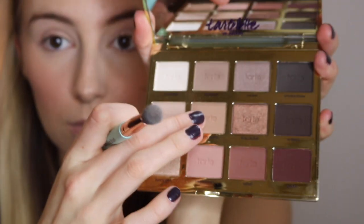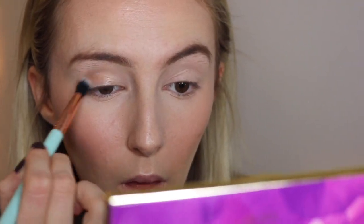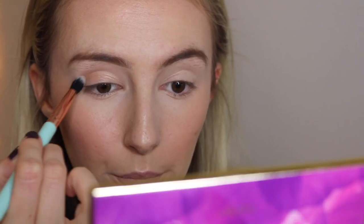And next I'll be going in with the Tarte palette. I will be going in first with the champagne color and putting that all over my lid. Sometimes I spray colors that have glitter in them, but I decided to keep it a little light today. And then next I will be using a transition color, just a light tan, and putting that all in my crease and just blend it until it looks like a part of your skin. Blending is key.